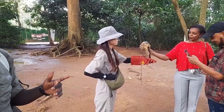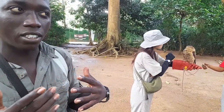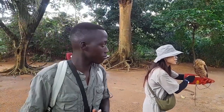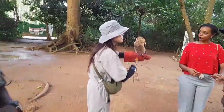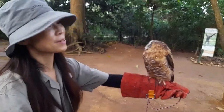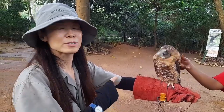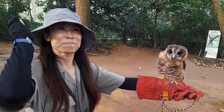So for everyone who wants to see a bird like an owl, we are always advised in Uganda to look for them at night. So that's why he is here. He was rescued from the wild. His parents were killed by villagers, and his nest fell down. So that's why. Where was he rescued from again? He was rescued from the village, and the nest was stoned.